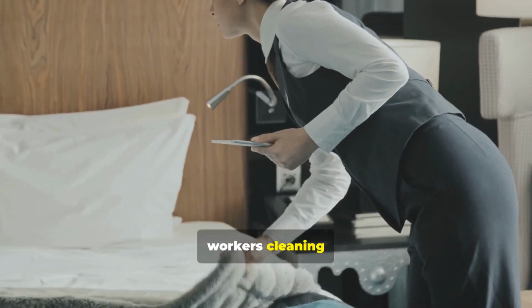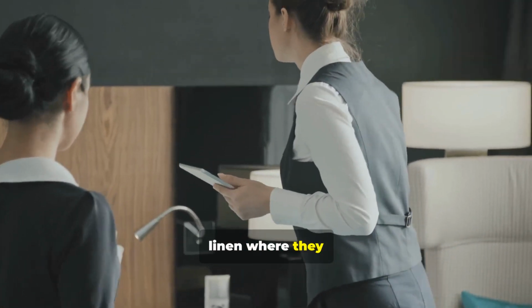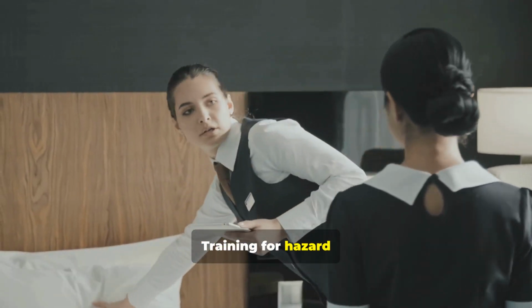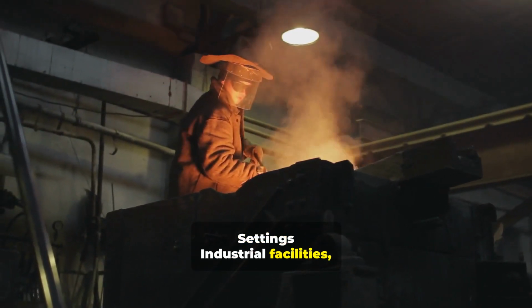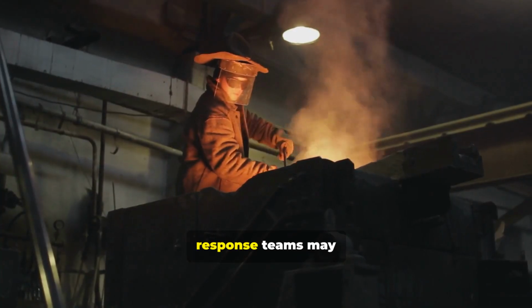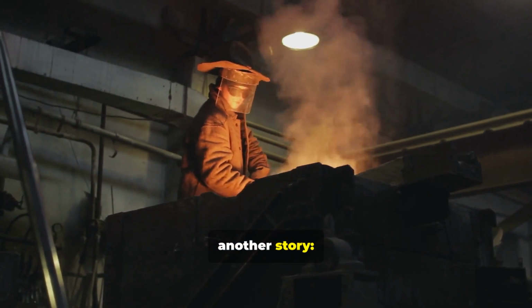Housekeeping. Workers cleaning patient rooms or clinical labs may encounter needles or blood-contaminated linen where they least expect it. Training for hazard recognition and safe handling is essential. Non-healthcare settings, industrial facilities, transportation companies, and emergency response teams may assume they're low risk, but experience tells another story.